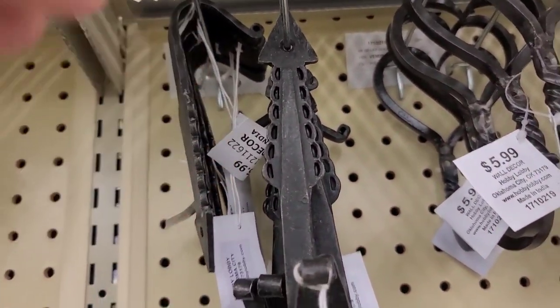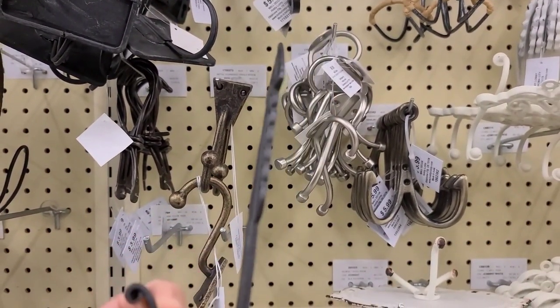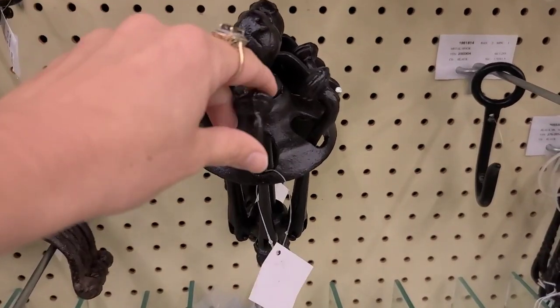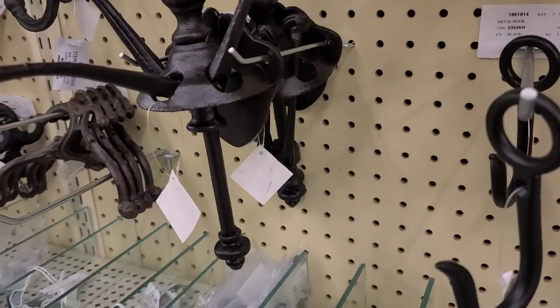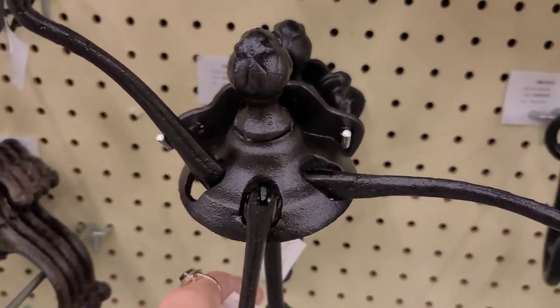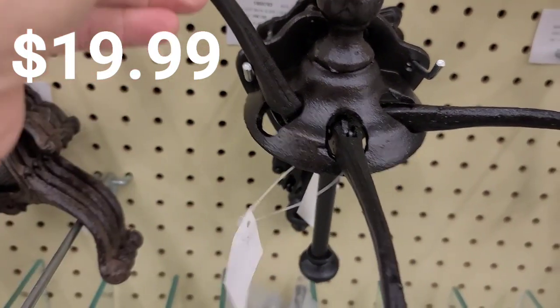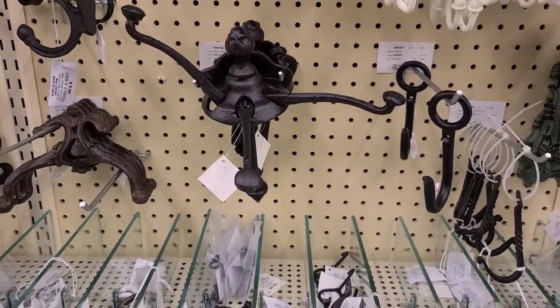And look at these. I just love iron stuff. I think it's so pretty and so classic. I think this piece would be so fun in a laundry room. It has these 3 hangers that you can pull out to hang up your clothes, but when they're picked up, it doesn't look like this piece takes up a lot of room. I haven't done my laundry room here yet in Mississippi, but I'm definitely keeping this piece in mind.